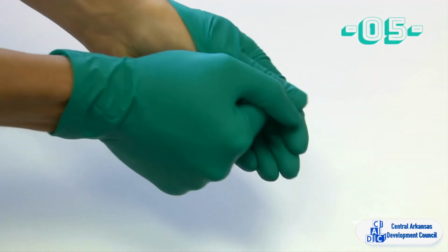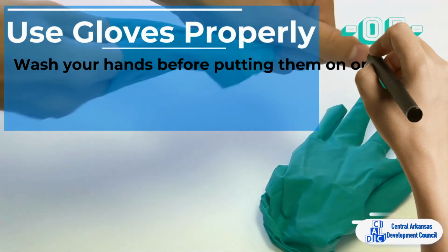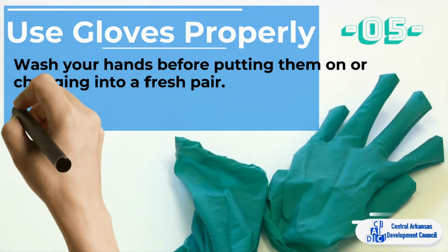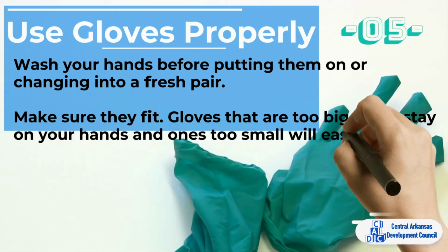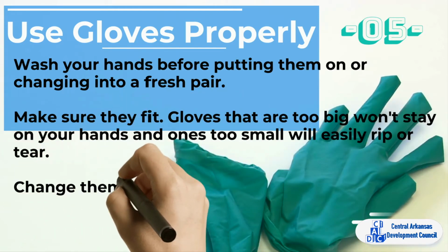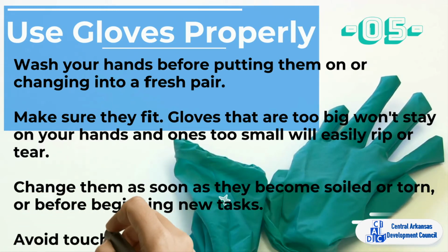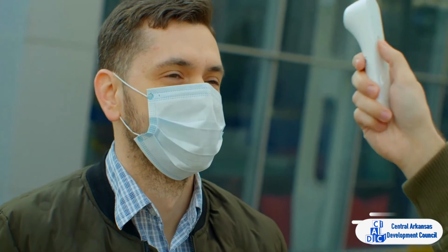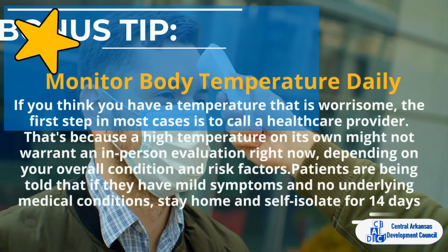Use gloves properly. Wash your hands before putting them on or changing into a fresh pair. Make sure they fit. Gloves that are too big won't stay on your hands, and ones too small will easily rip or tear. Change them as soon as they become soiled or torn, or before beginning new tasks. Avoid touching your face.